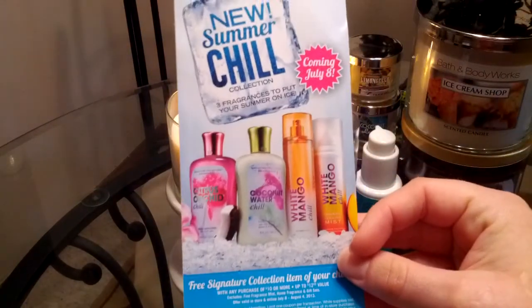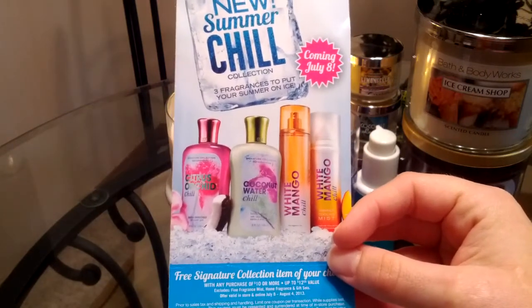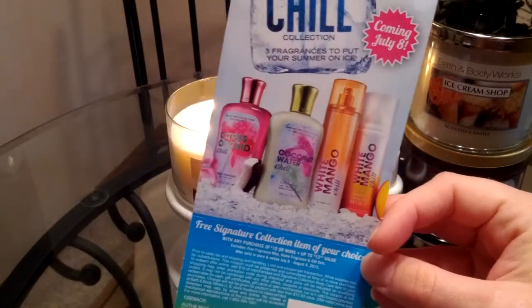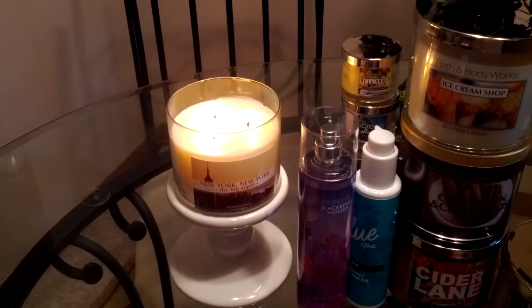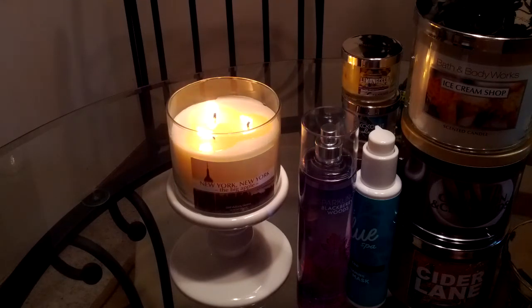There's also a new collection, Summer Chill, which has Citrus Orchid Chill, Coconut Water Chill, and White Mango Chill. Just offhand, these don't sound like things that are going to appeal to me, but we'll see. There's also some scents online. I don't even remember what they're called. Something berry sugar, a mango one, and those don't sound interesting to me at all. I don't know if that's online exclusive, something coming out soon, or if they were test scents. I never heard anything about them, so I can't tell you anything about that.